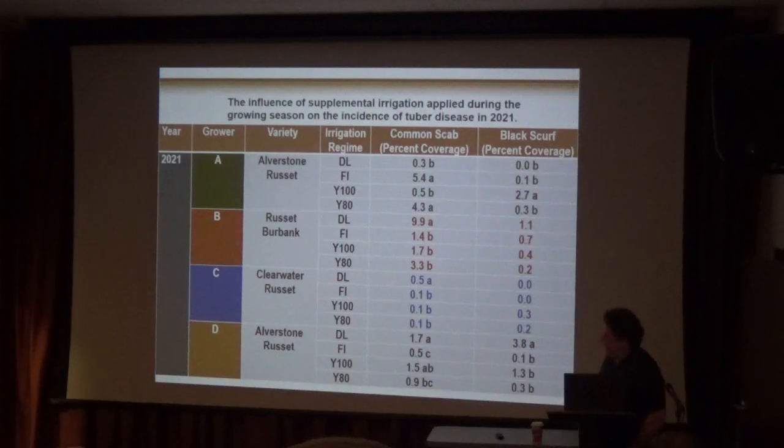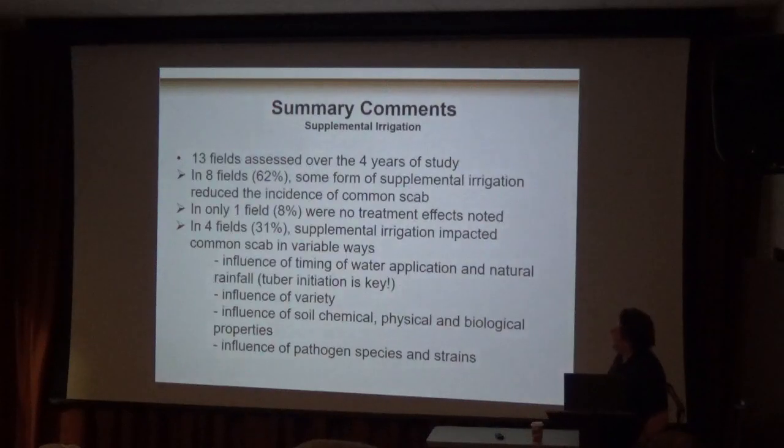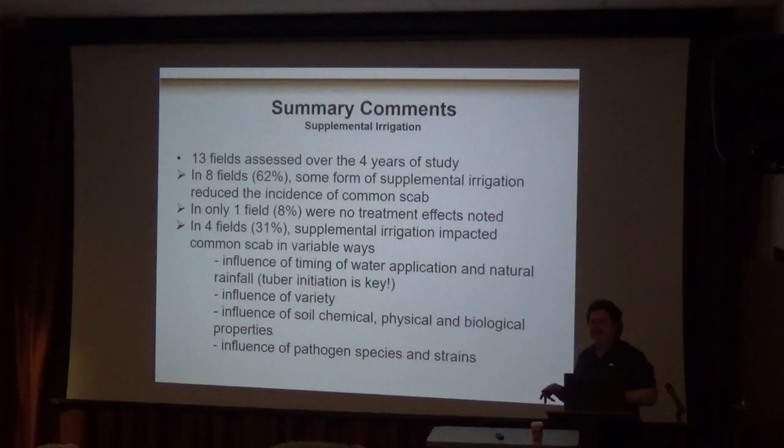So, if we try to summarize some of those results over the years, and that's 13 fields we looked at over 4 years, most of the fields, some form of irrigation definitely reduced scab. In one field, you couldn't see a treatment effect, but in 4 fields, there was a lot of variability. And one thing we didn't really mine out of this data yet, we've got a lot more work to do, is, okay, well, what was the timing of the irrigation? So we don't have that information.